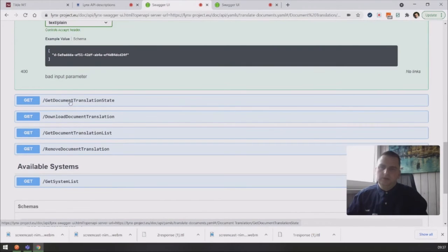Once the document is done, the next method can be used for document translation download. Once the document translation is downloaded, you can use a method to remove the document translation and document source from our system. As well, there is a method for getting the current submitted document translation list, and also a method for retrieving all available systems provided for the Lynx project, get system list.